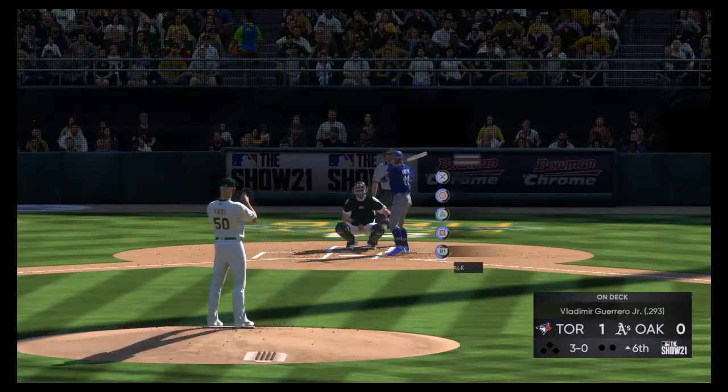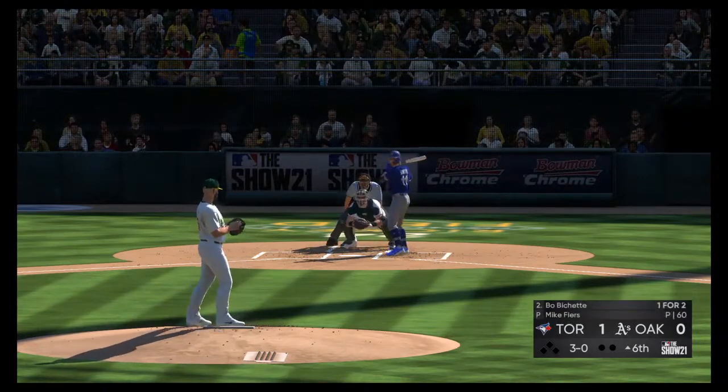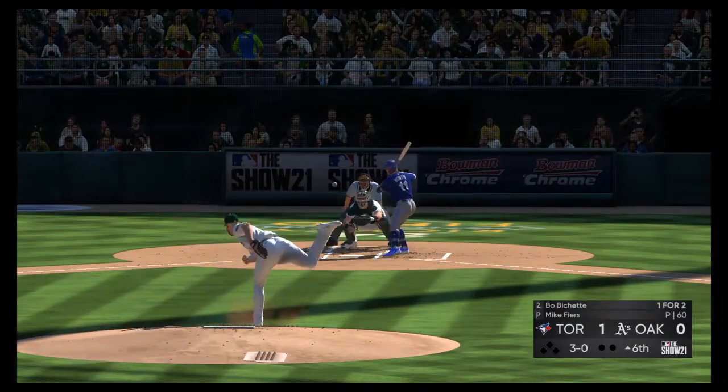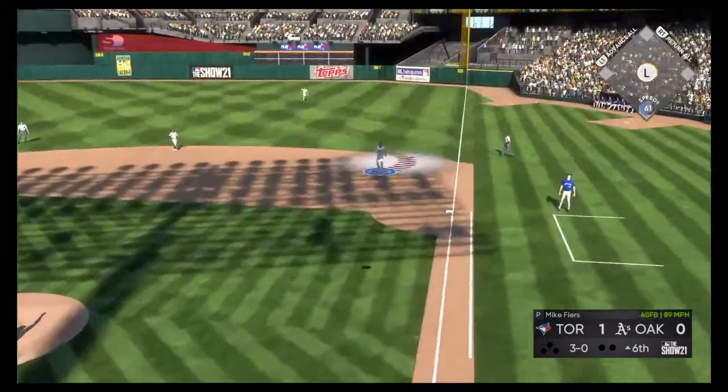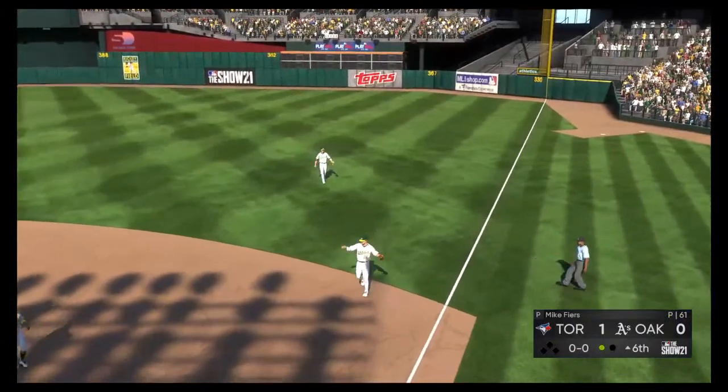Outside. 3-0 now. Got through the 5th all right, but it looks like he's a little off kilter here to start the 6th. And he gets him to pop it up on the right side of the infield. And there's your first out of the inning.